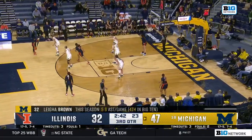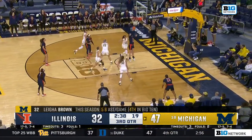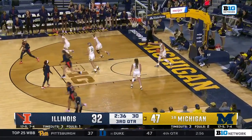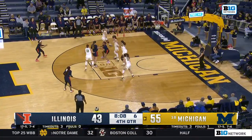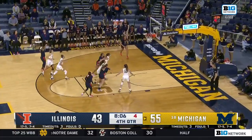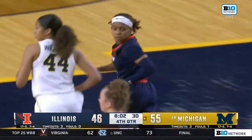Typically, she's looking at us, and we're thinking the ball's going to come over here, but then she finds an open player down low. There's an open player down low, and Kendall Bostic off a nice feed. McKenzie kicks out to Cook. She knocked down one earlier. There's her second, and Illinois is back within single digits.